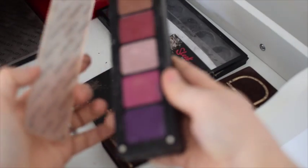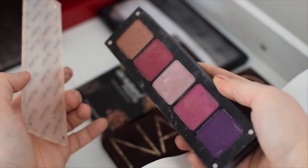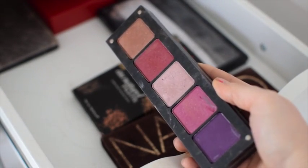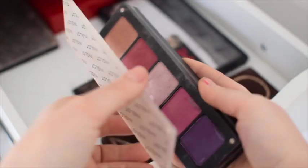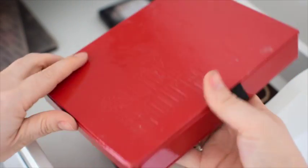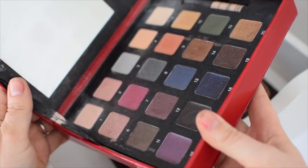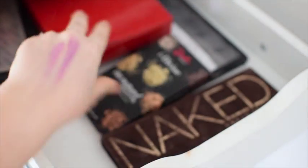And then I have got some Inglot eyeshadows. I do quite like Inglot eyeshadows, but I don't use these that much because of how they are stored. So I need to get more of another one of the Makeup Forever palettes. And then back here is an old Smashbox palette that I just don't really use, but I haven't got the heart to throw out.